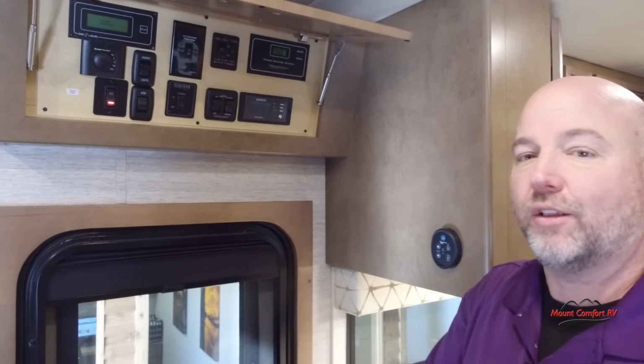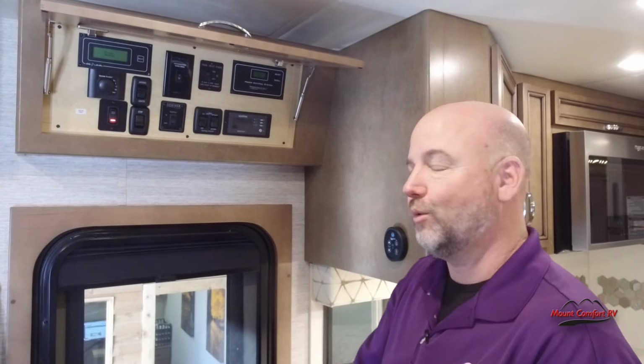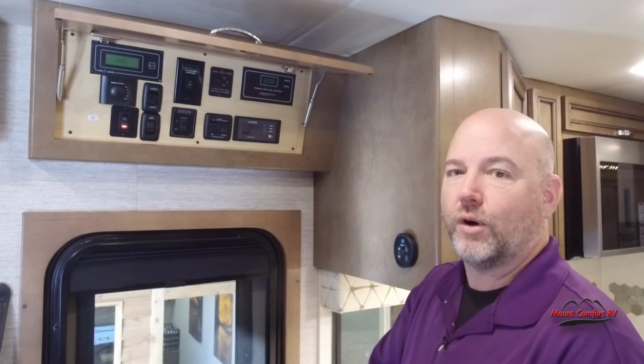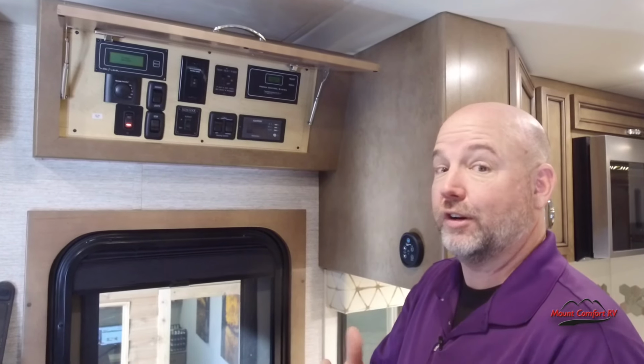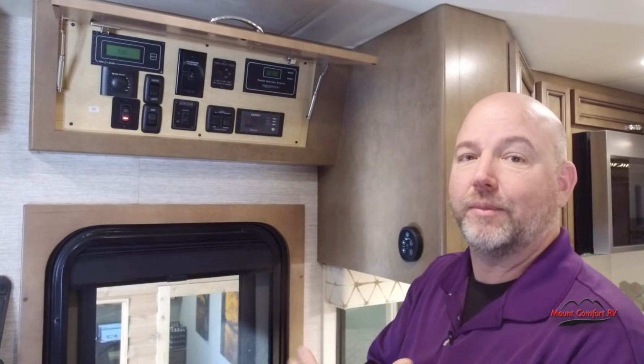Now, the real question is, how long can I dry camp for? There's a lot of variables there. You know, were the batteries fully charged? How old are the batteries? What other things are you running other than the refrigerator? All those things come into play, but certainly 12 to 24 hours without any extra influence is very doable. And when I say extra influence, I mean things like starting the engine or starting the generator would immediately start charging batteries again.